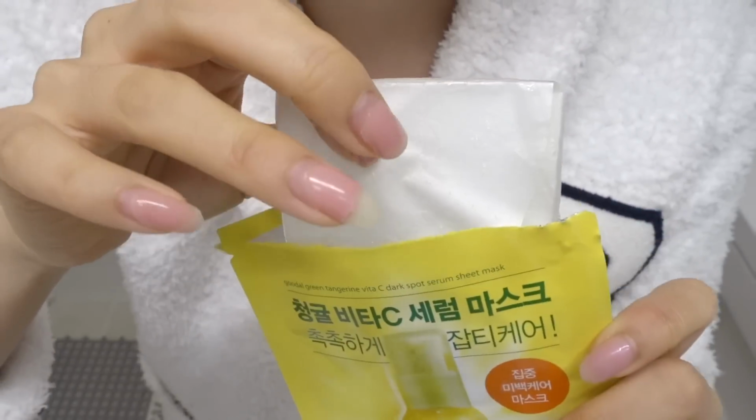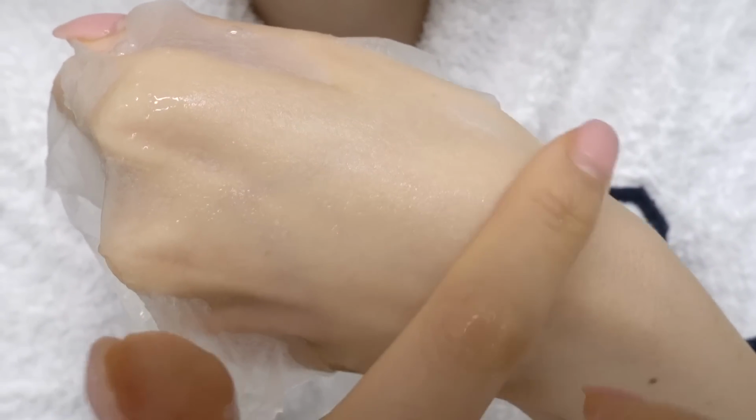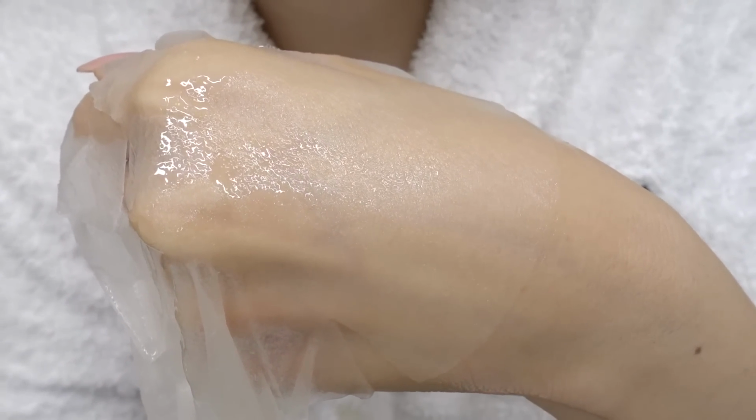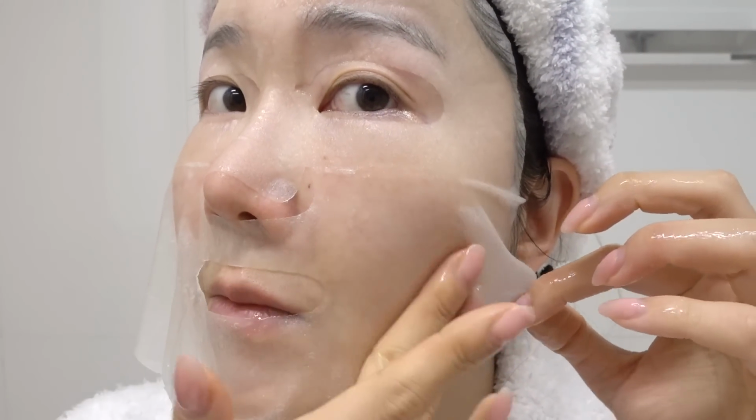It does feel really nice as soon as you put it on. The texture did feel a little bit gunkier, more viscous compared to a watery texture, and I love the fact that they had so much ampoule or serum in here. The sheet felt really soft and it stuck onto my skin well. The fit was pretty good for me, and it does contain green tangerine extracts, vitamin C derivatives.